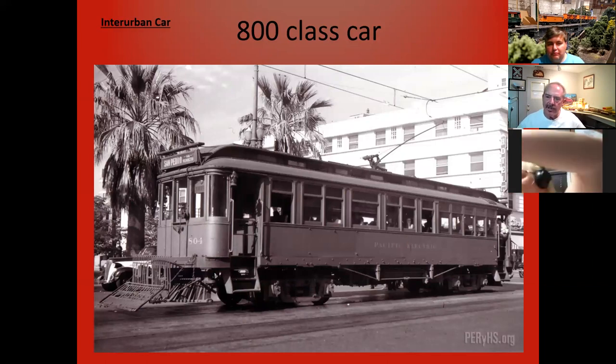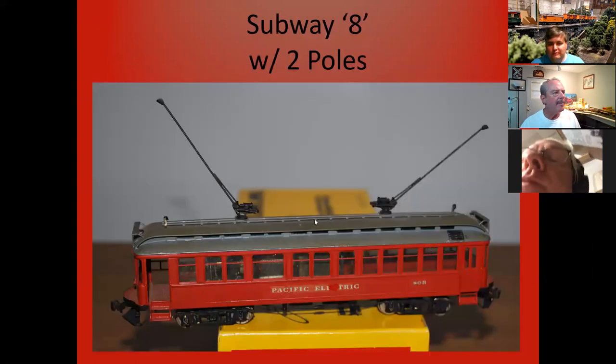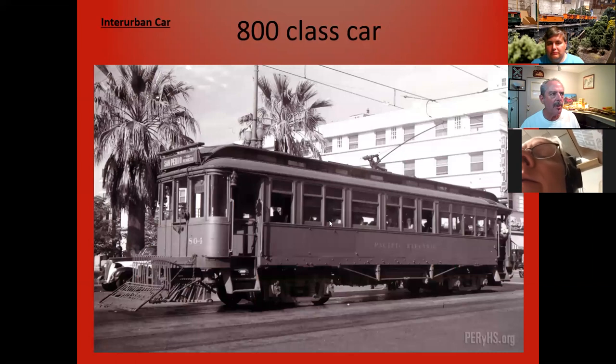When the 500 series got enlarged, they created what was called the 800 series. And so this was basically just a stretched out version of the five. And this is what the model looks like. They came in a couple of different variations. One of the models actually has the end open with the mesh. This is the enclosed. They came originally with a single trolley pole.